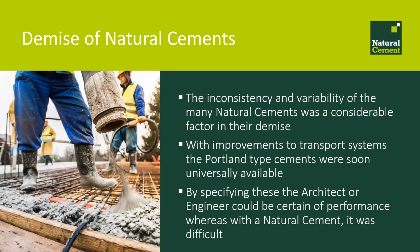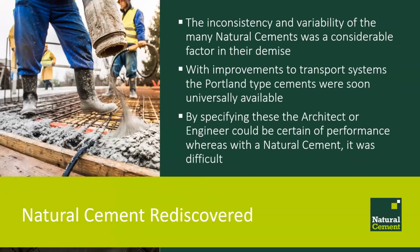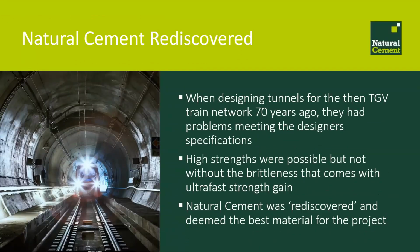Around this time, they'd also invented trains, so they could actually get the material to the site where they wanted to use it as well. So, like I said, all these factors combined resulted in a decline in the use of natural cement. It got overtaken by the artificial or Portland type cement industry.